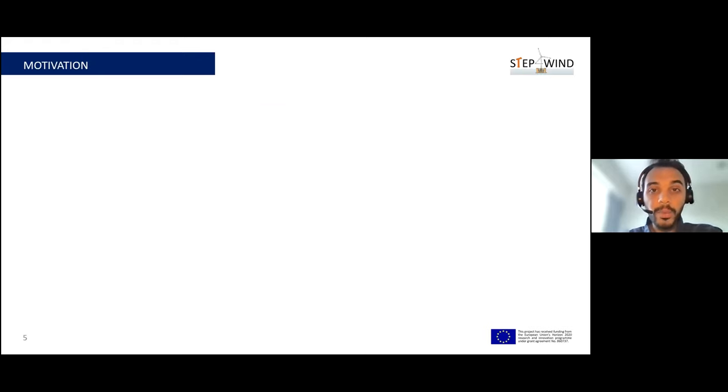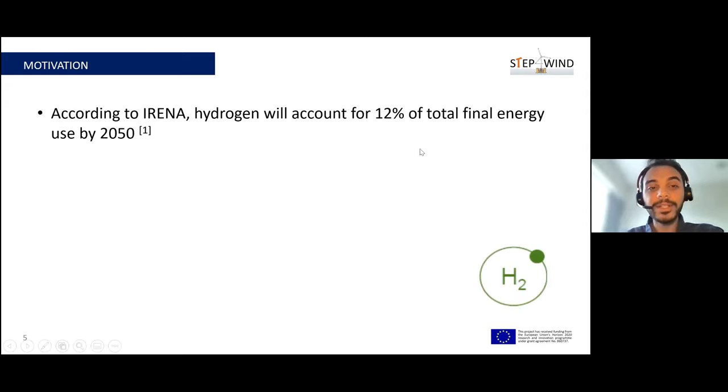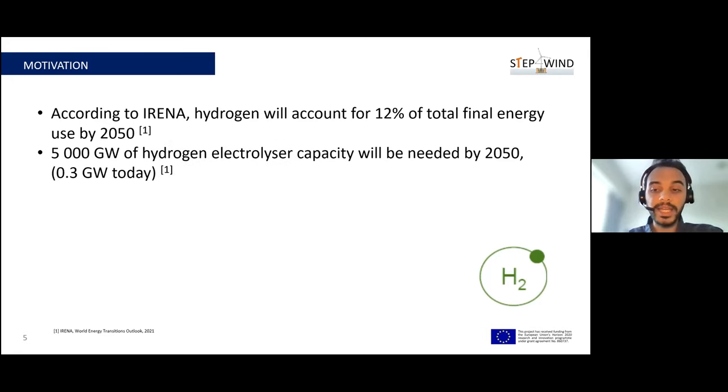The motivation for my work comes from what has been in discussion, hydrogen, or green hydrogen. According to IRENA, hydrogen will account for 12% of the total final energy use by 2050, and this would be dedicated to green hydrogen. To achieve this much decarbonization, green hydrogen should be the leader in the energy mix. To achieve this, we need 5,000 gigawatts of hydrogen electrolyzers. Just to give you an insight, what we have at the moment is just 0.3 gigawatts. So it's a huge expansion in hydrogen electrolyzers.